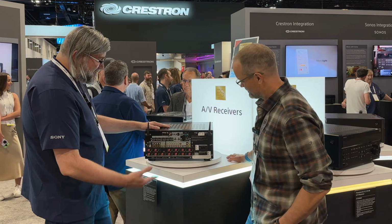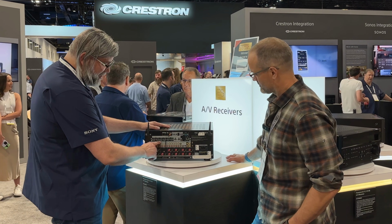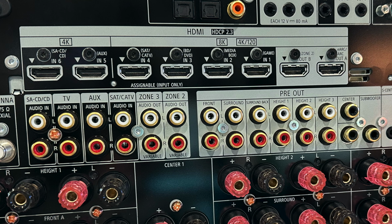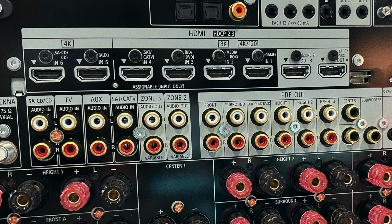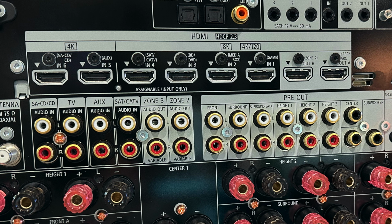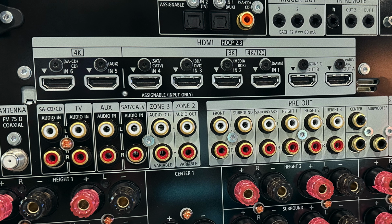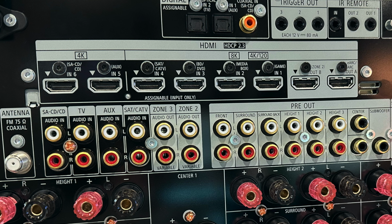Yeah. And then in terms of the rest of the I/O, I think very generous. So you can see multiple, in this case 4 inputs that will support 4K 120 or 8K 60 with VRR or ALLM, so you can have all the consoles, right? And I'm assuming those are up to 40 gigabit. These are 48 gigabit per second. 48. So these are full bandwidth.